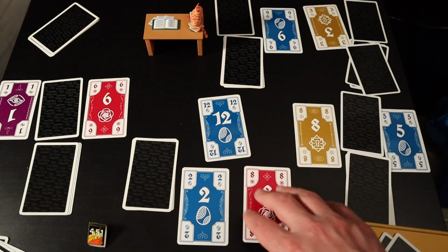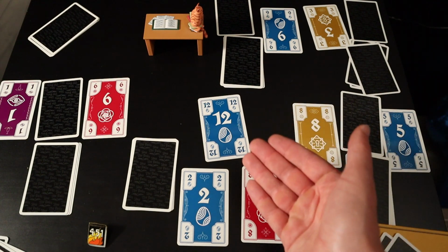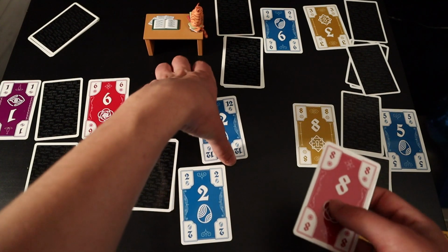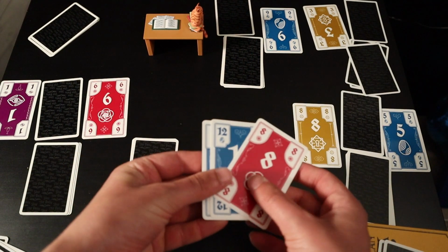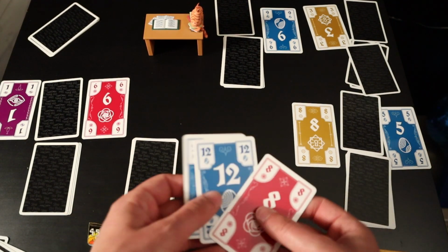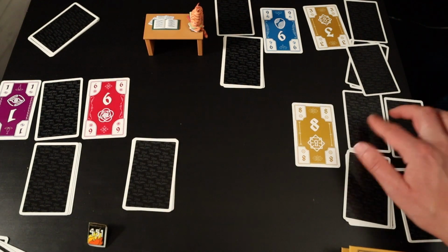Red trump is special in that it can count as the suit that was led if you win with a trump. So in this case, the American Bookshop player has won either a blue trick, a red trick, or an 8. So when they take this, they can actually count it as this 5 over here, or since it's an 8, they could count it as this over here. But the special thing about trump is you can treat it as if you won the suit that is led. And so they can actually do that.